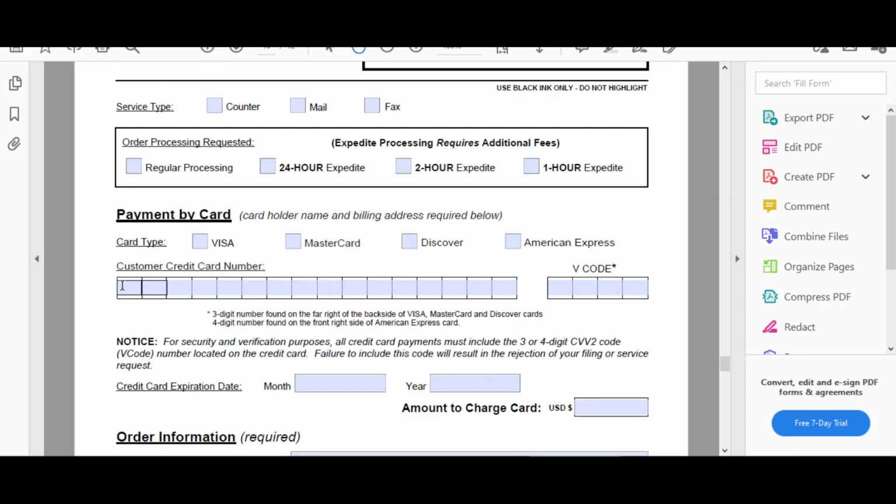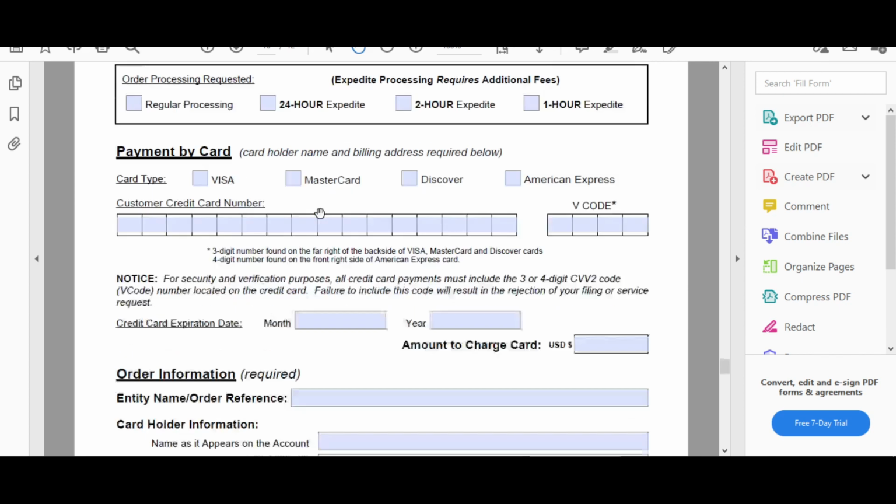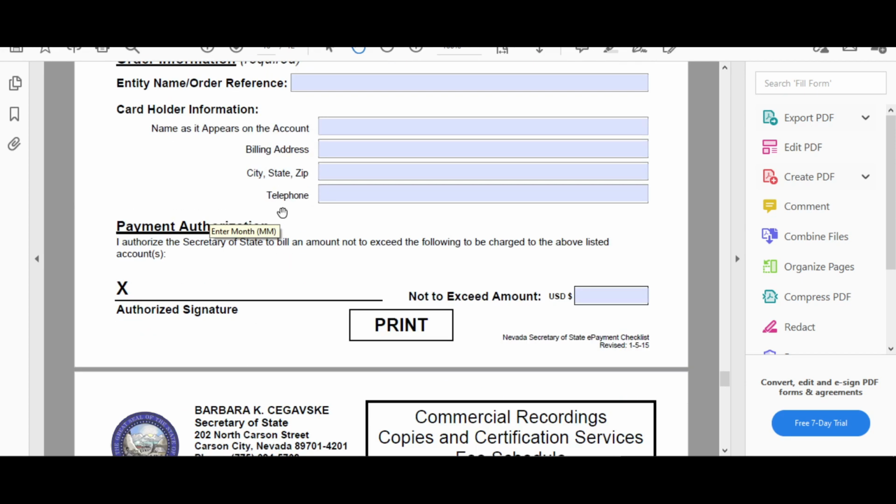So this is where you're going to pay. If you want to do it by card, you can. And you have the option here for regular processing, 24-hour expedite, 2-hour or 1-hour expedite. And you're definitely going to be paying some extra fees if you really need it expedited. I'm just doing regular because I don't really need it expedited.